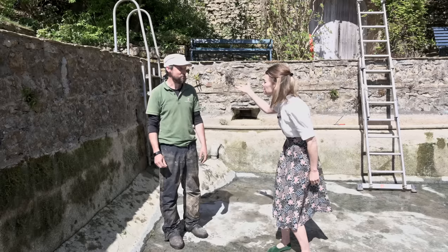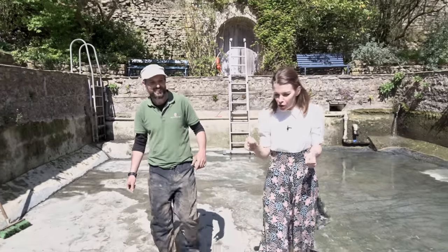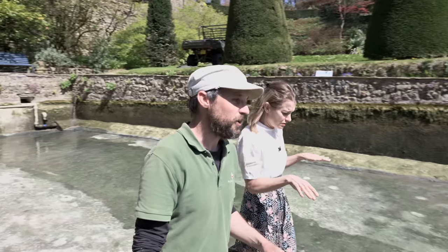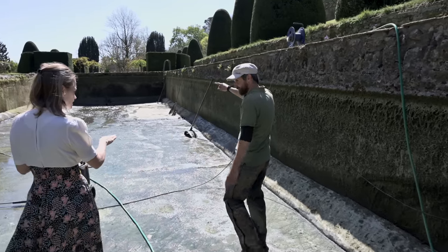Wow. Where's the plug? Oh, there's a plug at the other end. Okay, can we go see that? Yeah, of course. Oh my goodness. So you literally pull the plug? Yeah. And where does the water go? Well, it actually goes under the other pool and out into the stream beyond.